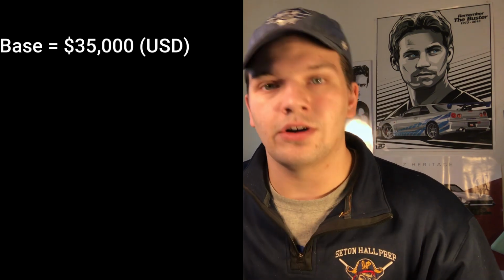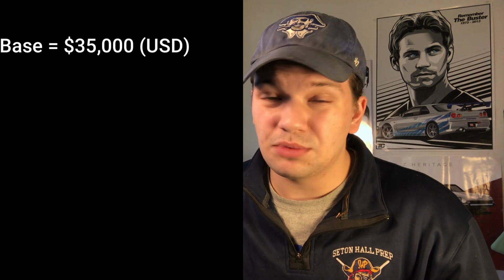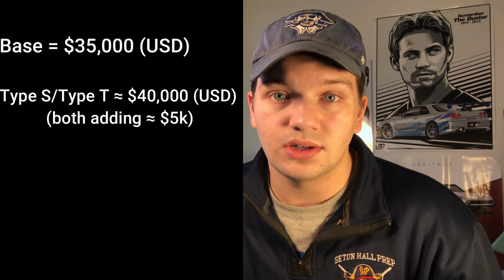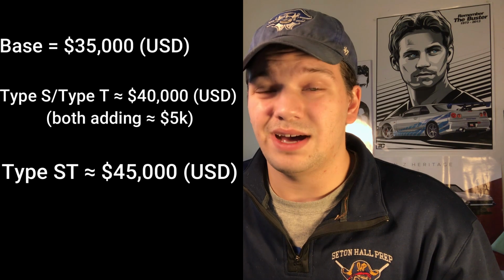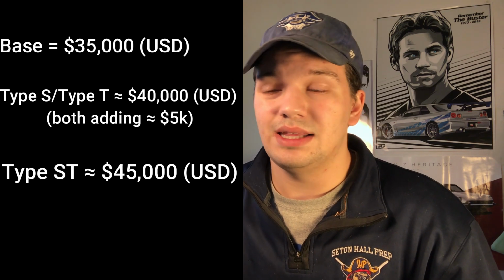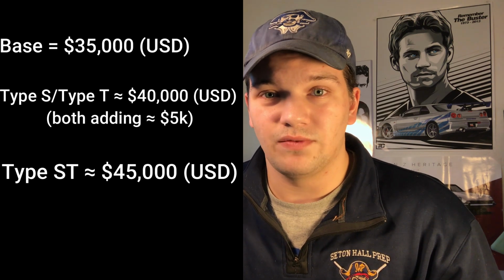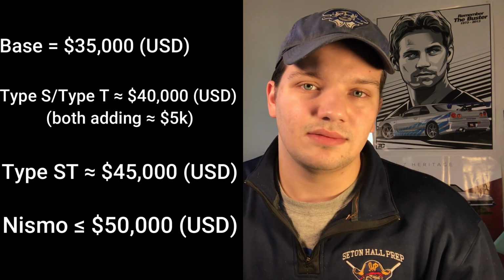So again, to kind of reiterate and repeat myself, the base model pricing, or the hypothetical for the base model 400Z, is going to be right at $35,000 US, with the Type S trim level or option package costing $5,000, the Type T also costing right around $5,000, with the Type ST 400Zs costing right around $45,000 US. Now that being said, the article really didn't mention much about the Nismo variant, but I'd have to say that the Nismo variant would be right at or a little bit less than the $50,000 US mark.